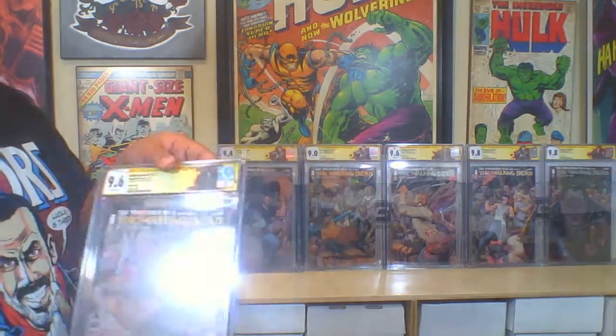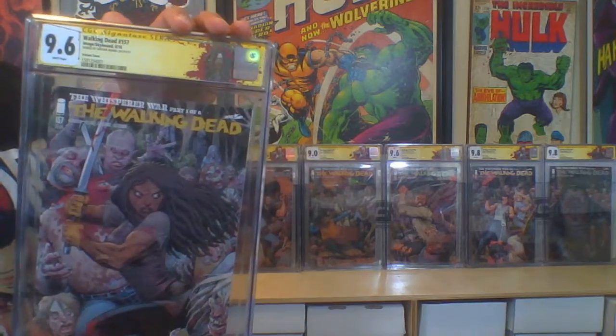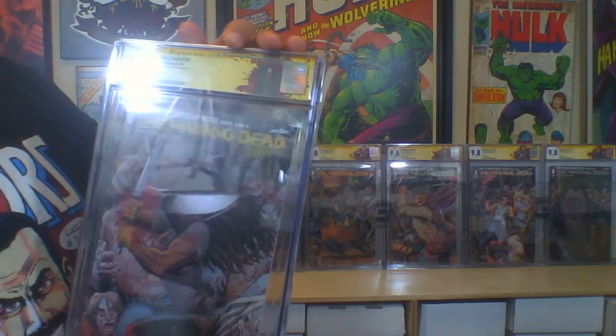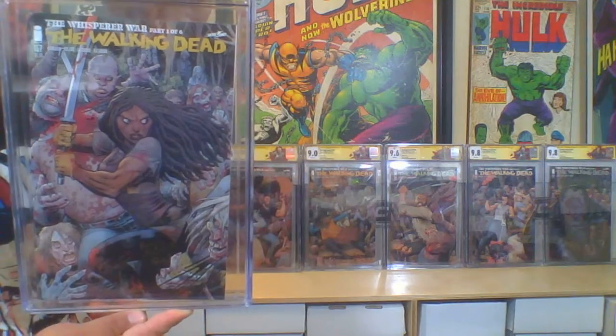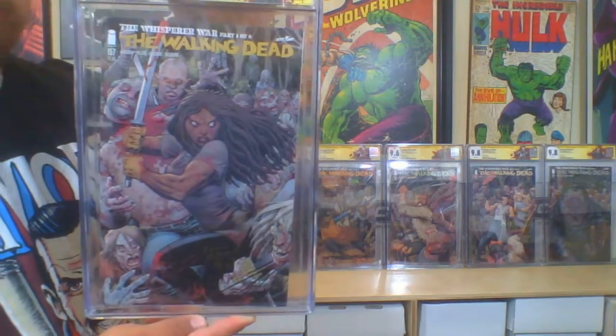I'm not going to get too deep into the story on this. It's still a relatively new story for The Walking Dead. But here we have The Walking Dead number 157. It's part 1 of the Whisperer Wars. And of all the covers, this is my favorite cover by far. I love the way Arthur Adams drew Michonne here.